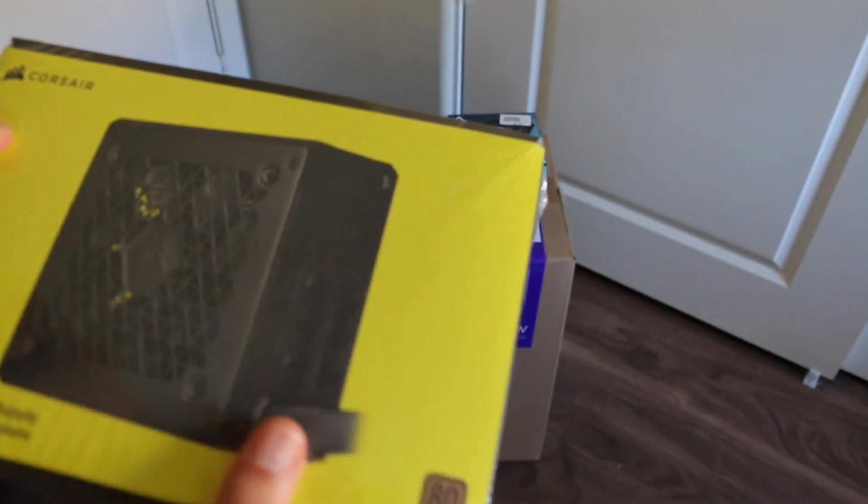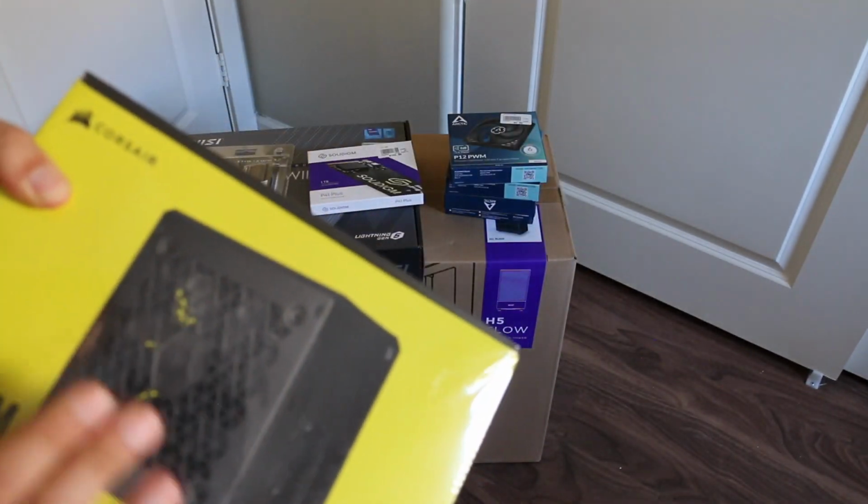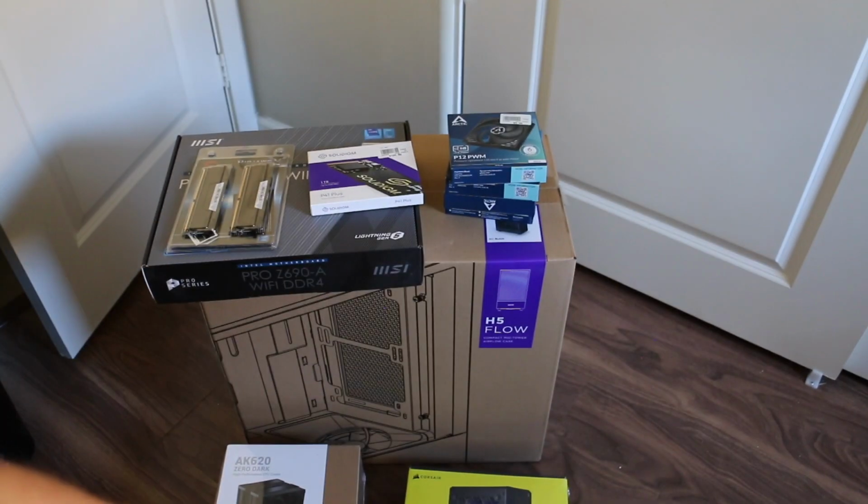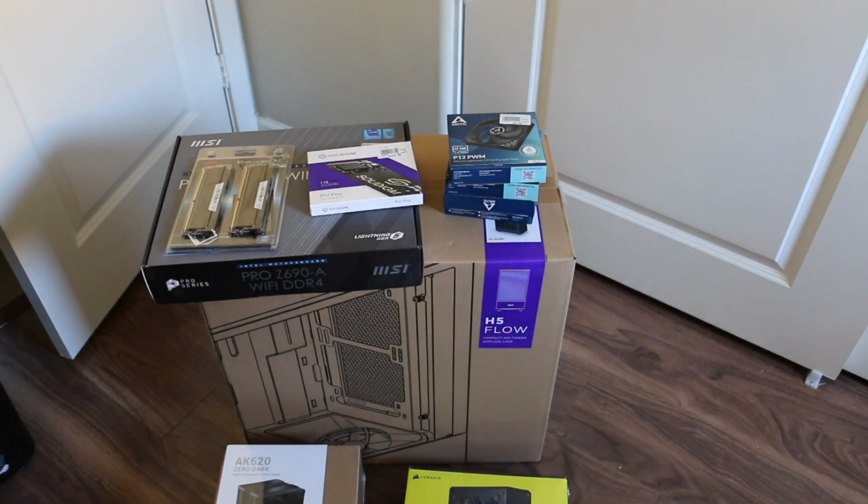It's got a 5-year warranty, and it's all black like I wanted. But the one tidbit, it's only semi-modular. I got that power supply for about $89. However, today I found an EVGA 1000 G6, 1000 watt power supply, Gold rated, and I got that for $70. So I'm going to be returning that Corsair power supply. They're both tier A, but I think the other one is going to be better and it's fully modular.